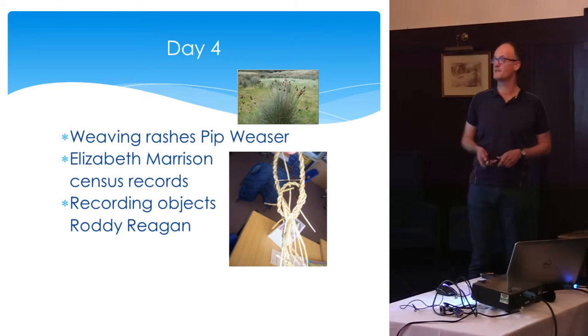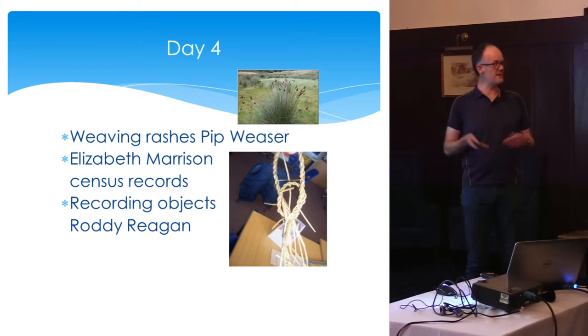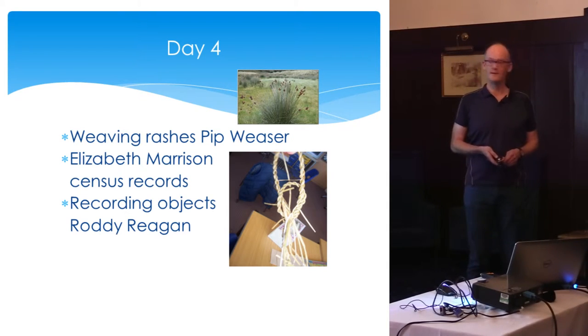We're lucky to have Elizabeth Marison from the Kintyre Antiquarian Society along, and she helped us look at census records for Glenrea. So we were able to see the development of the site from the early 19th century. It was already well established by then, obviously, but we were able to see how the population changed. And in the 19th century there were two parts to this township, so a joint tenancy, if you like. And we were able to see that over time, through to the end of the 19th century, the population dwindling, one of the tenancies going by the way.